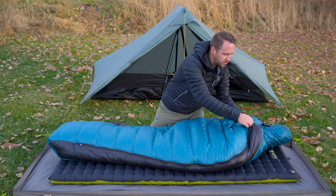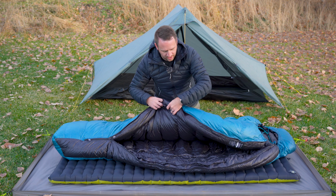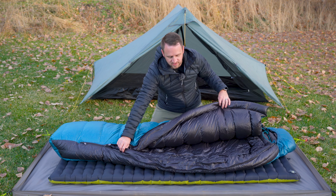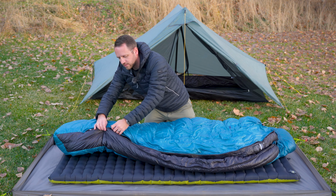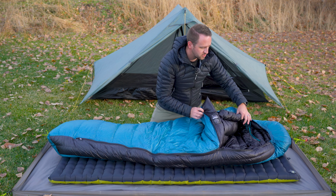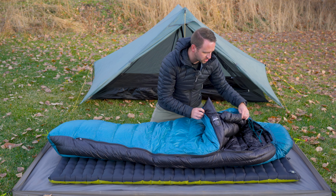You've got a full length zipper that makes it really easy to get in and out of the bag. You've got double draft collars or draft tubes along the zipper to ensure that you're trapping all of the heat into the bag when you're inside of it. You've got a draft collar here at the top around your neck that is a cinch as well.